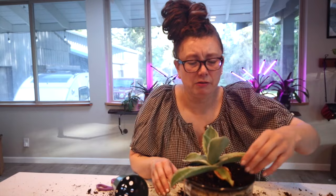This is gonna be fun. Myrtillocactus geometrizans. Did I say that right? Myrtillocactus geometrizans, or blue candle cactus. Myrtle, I should call you Myrtle. Let's see if I can get this out of the pot without tongs.